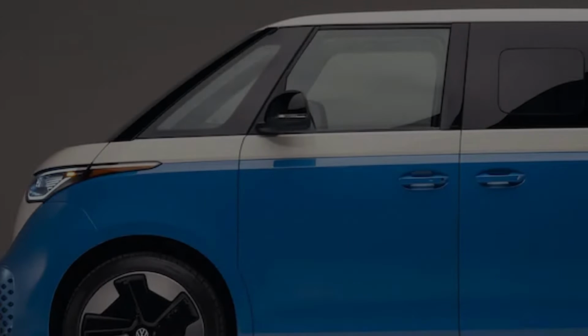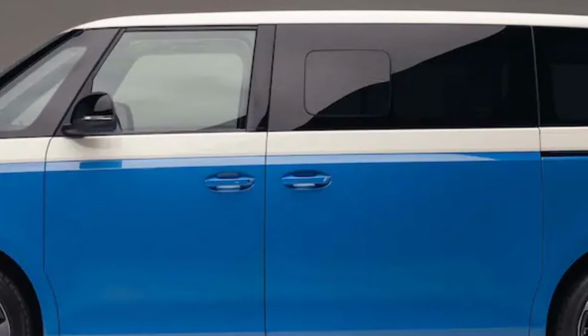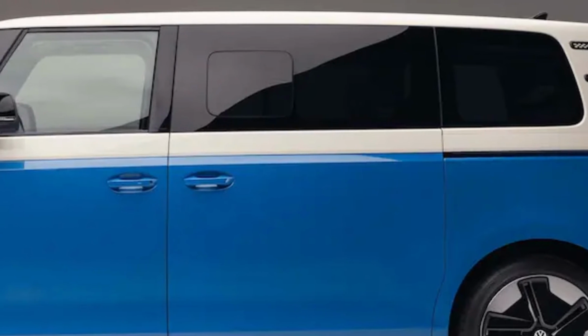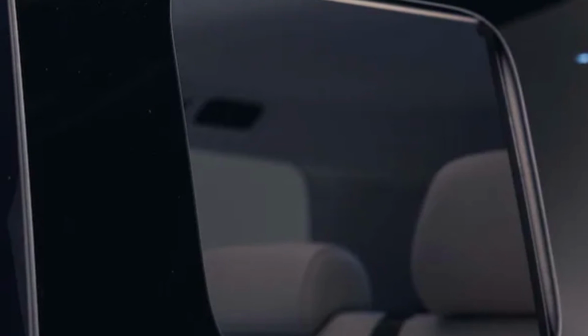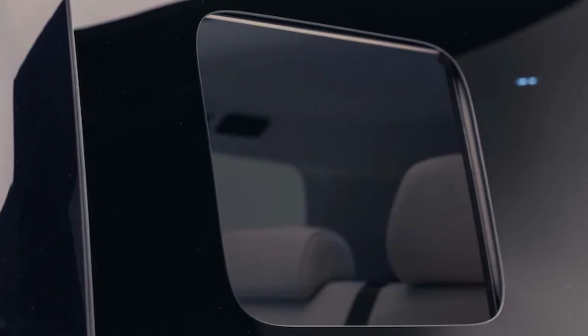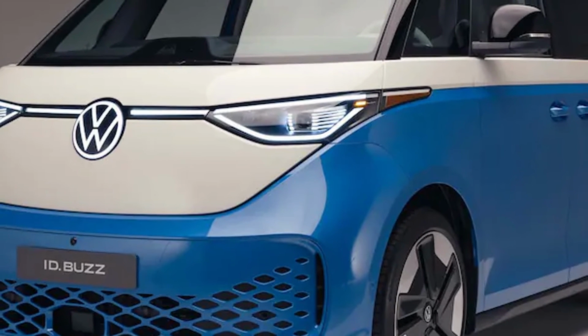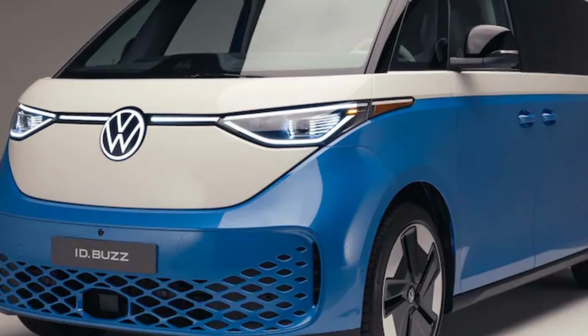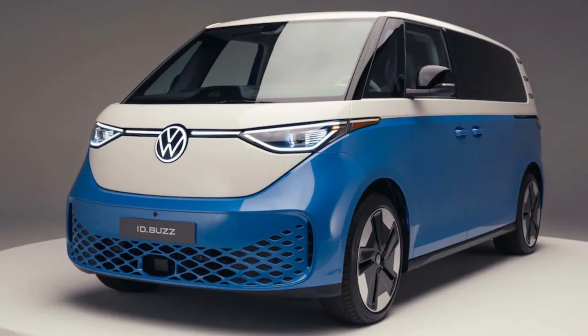How big is the ID Buzz's panoramic roof? Volkswagen offers the ID Buzz with an available panoramic glass sunroof to avoid cooking the cabin. Volkswagen coats the surface with electrochromic tinting, enabling passengers to use a touch control to change the tint from clear to opaque. The roof measures 67.4 inches long and 40.8 inches wide. A polymer dispersed liquid crystal layer helps disperse energy in order to reflect sunlight that would otherwise heat up the interior of the ID Buzz.